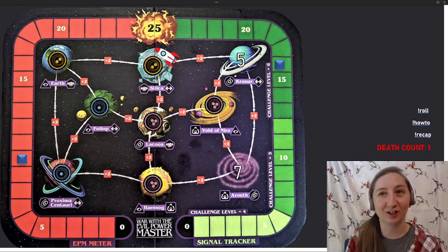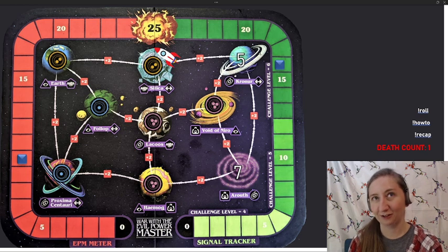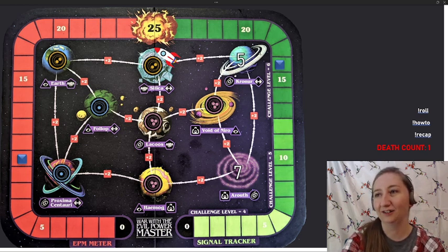This is my Choose Your Own Adventure board game. We started a fresh session last week. We visited a couple planets, and we're getting ready to explore our third planet. But before we do that, I need to introduce you to one of my newborn children here. Well, two newborn children here.